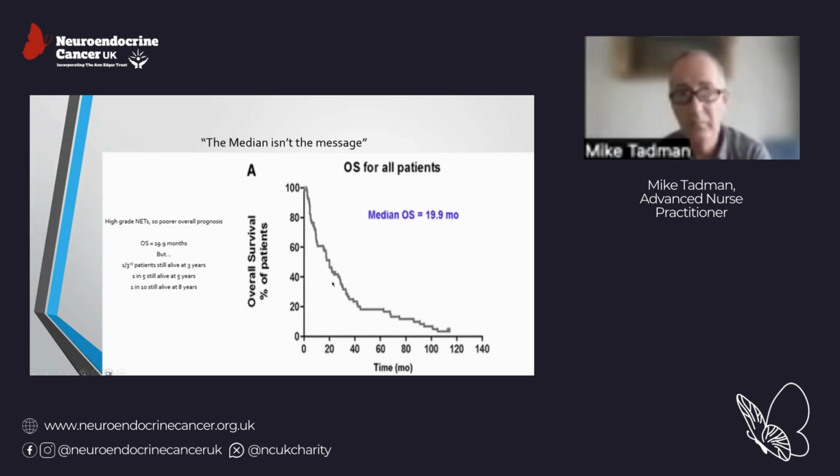actually, a third of the patients are still alive at 3 years. 20% of the patients are still alive at 5 years. And 10% of the patients are still alive at 8 years, and some go out further. So actually this 18 months, 19 months, this less than 2 years point doesn't really describe all of the potential hope in here for people who respond well to treatment.